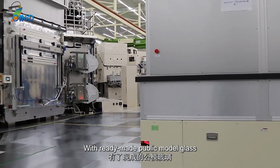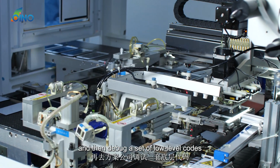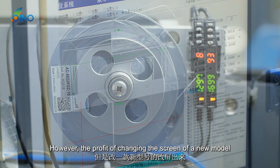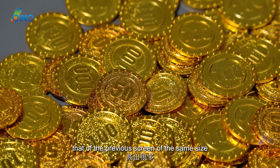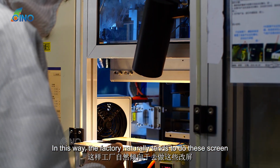With ready-made public model glass, the factory only modifies the wiring, cover, and backlight, and then debugs a set of low-level codes, all of which will not cost much. However, the profit of changing the screen of a new model will be much higher than that of the previous screen of the same size. In this way, the factory naturally tends to make these screens.